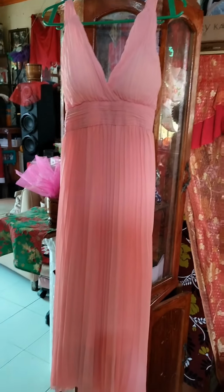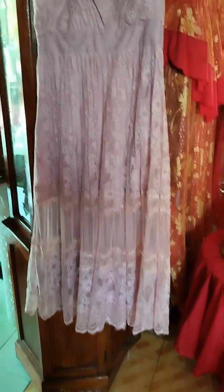This dress, look at the details. Lace all over the entire part of the dress. They are lace, and this is the frontal detail. It has a hand-feel effect. This is the hips, and then the bottom goes like this.